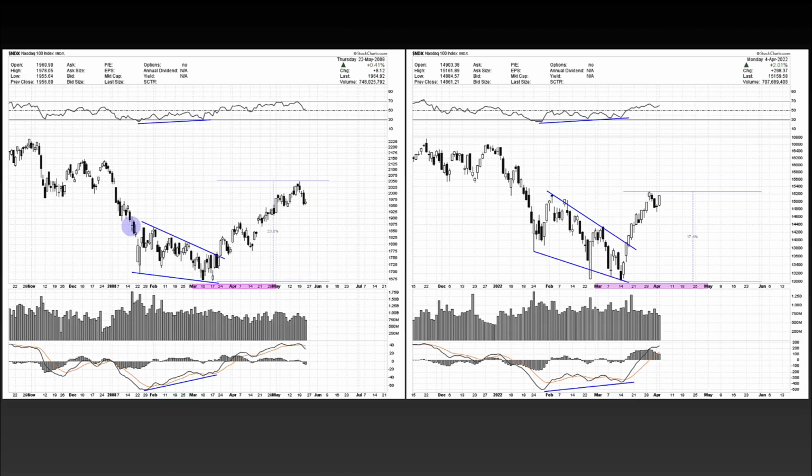Well, first and foremost, notice here in 2008 how we kind of formed the wedge. We came up, we back tested it, and then we came down and we moved up a little higher. Well, very similarly, we formed a falling wedge, we hit it. We pulled back, and now we're rocketing up a little bit, okay? So it actually broke out through this and came back up to this previous little gap right up here.